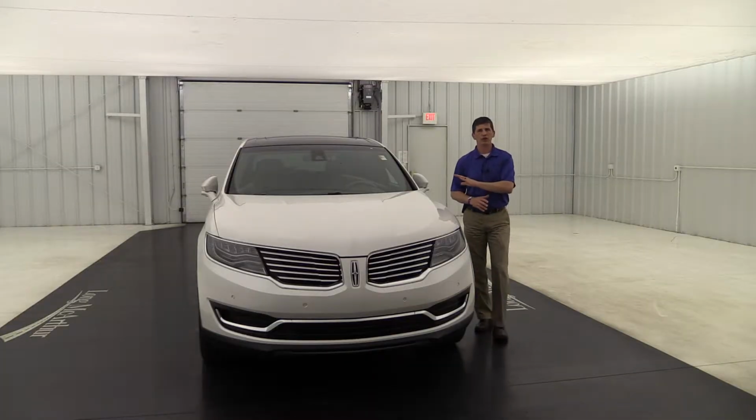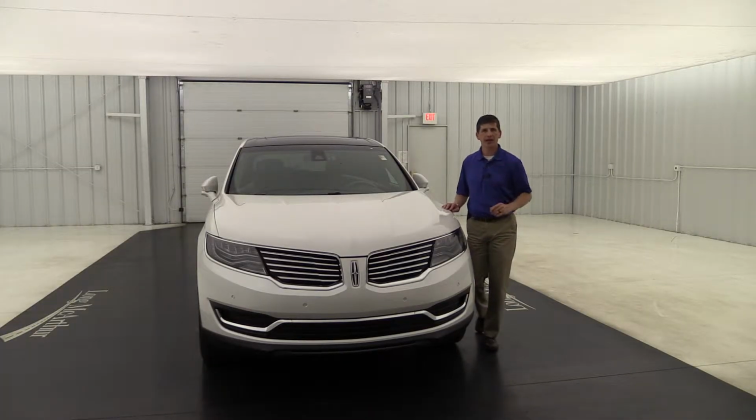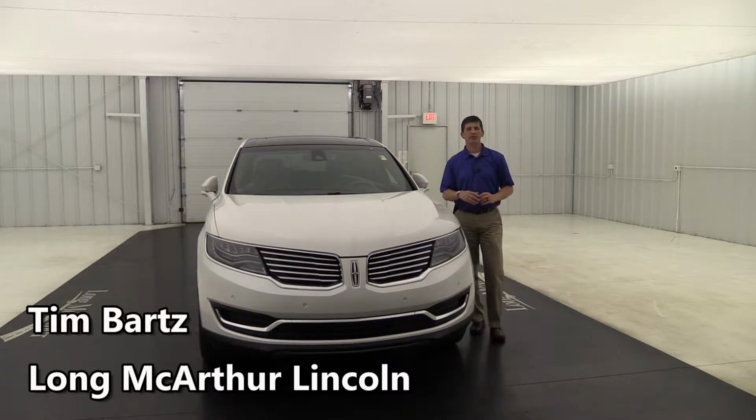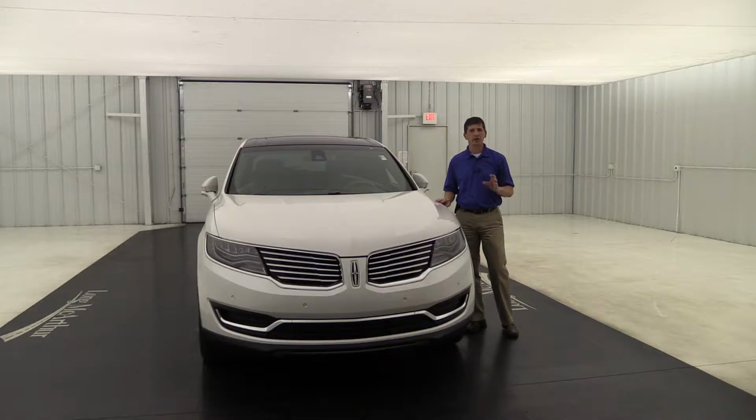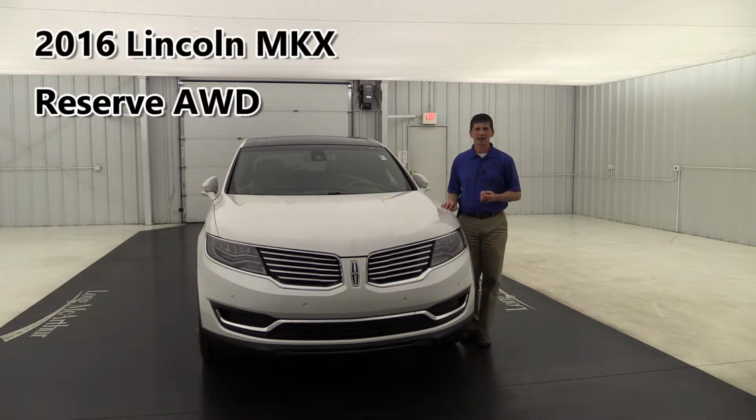Let's take a look at this fully loaded 2016 Lincoln MKX. Hi, I'm Tim Bartz, Internet Sales Manager at McArthur Lincoln in Salina, Kansas. And we just got in on trade this really low miles, 26,000 miles, 2016 Lincoln MKX. Now this is a Reserve, all-wheel drive, fully loaded. And I mean fully loaded.